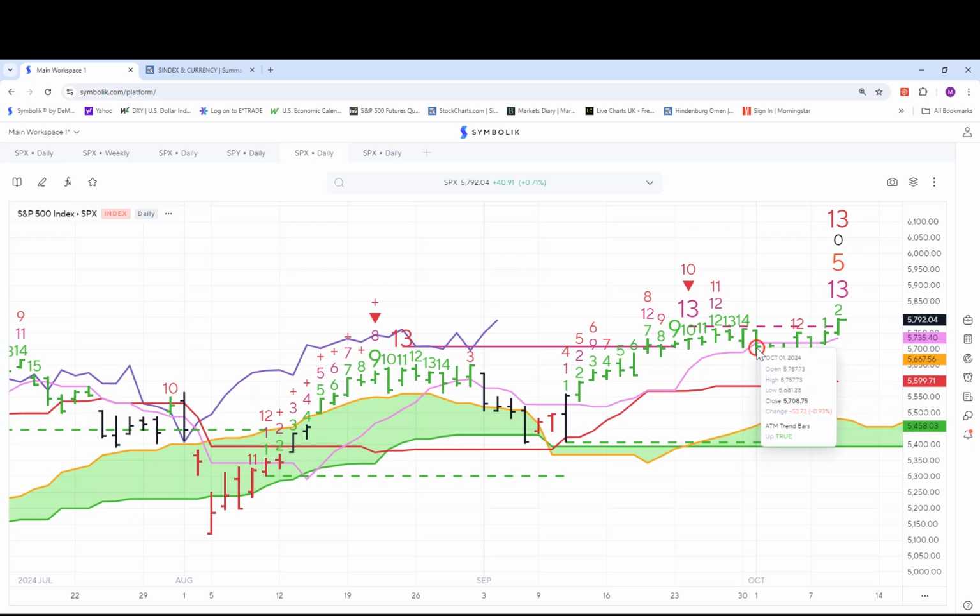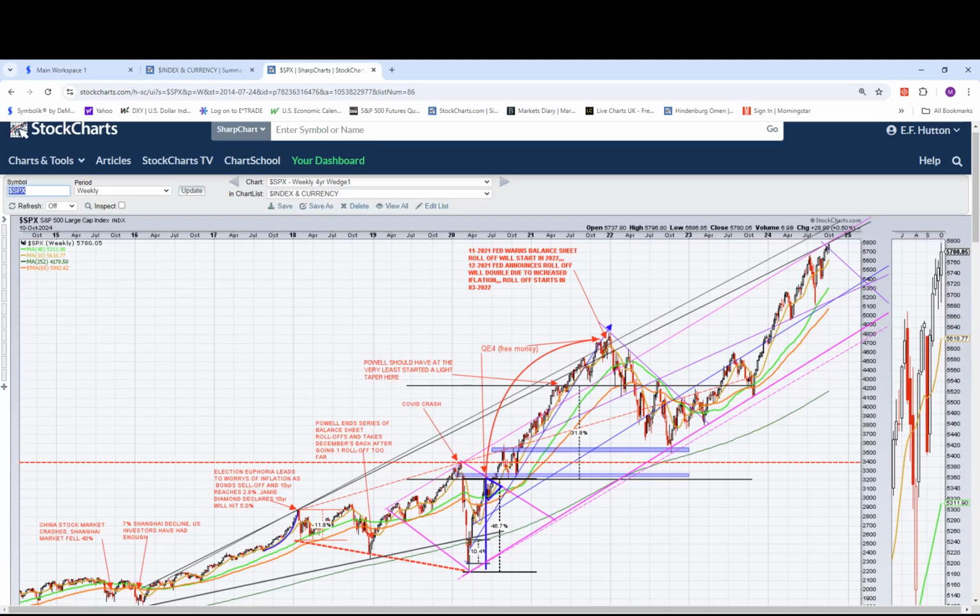And price went under the conversion line here on the 1st and stayed there a few days, had one day above it, right back down, and then blasted out of there for the past 2 days with price moving up. And the weekly S&P 500 going back to 2016 with the diamond pattern here that it busted out of.